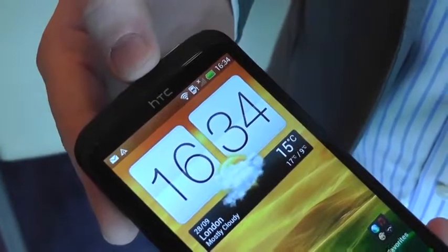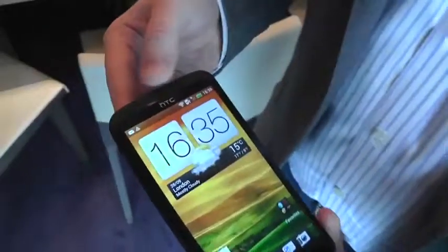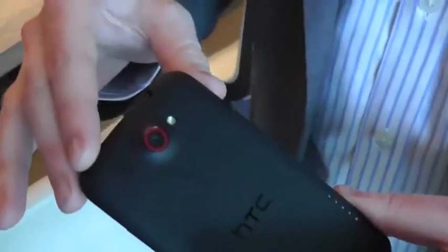We're looking at the new HTC One X Plus, and I'm joined by Graham from HTC. Graham, it's a new phone, but it's also an intergenerational upgrade. Yep, that's correct. This is the HTC One X Plus.